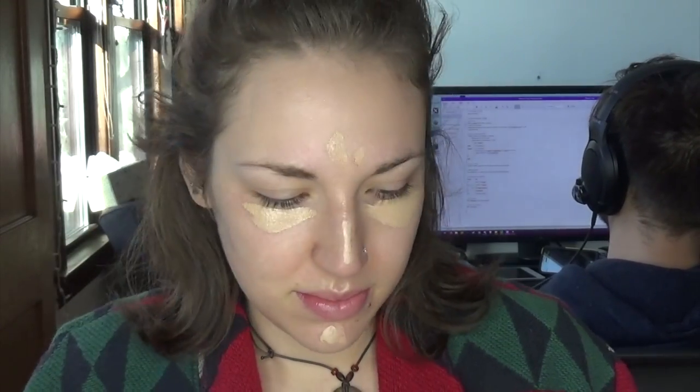Okay, hi guys. So I'm starting off with just a little bit of concealer under my eyes. Lately, I haven't been wearing foundation and primer. It just has felt too heavy on my face, so I'm just covering up my sleepless bags under my eyes and blending it in with a damp beauty blender.